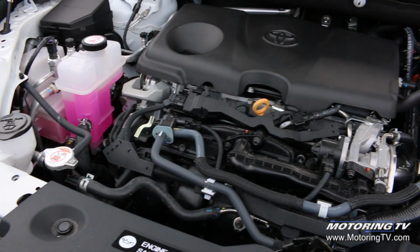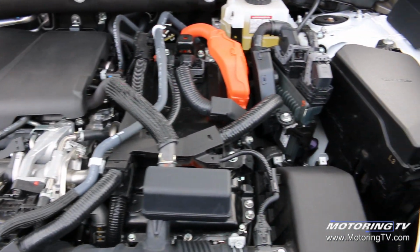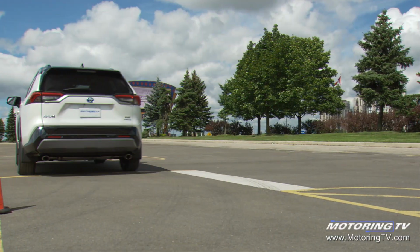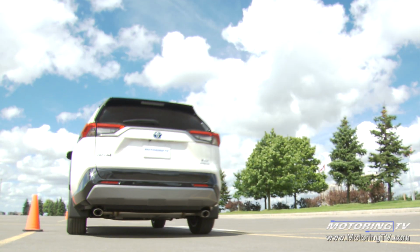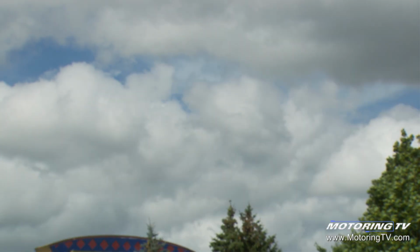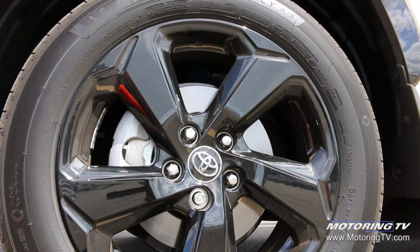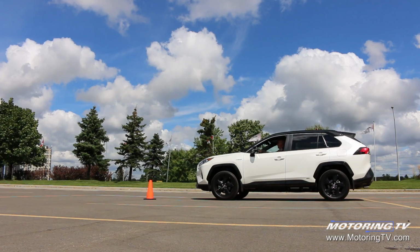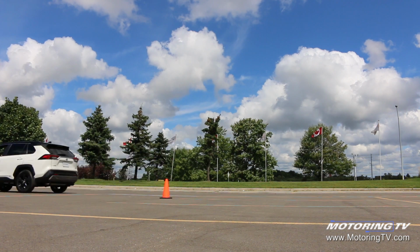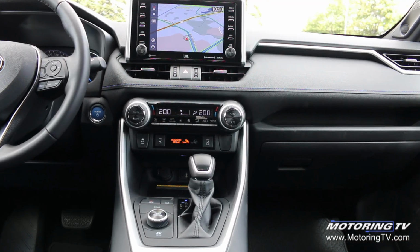There's no noise here because this is a hybrid, and hybrids don't make noise. The hybrid system arrives with a 2.5-litre four-cylinder engine that delivers 176 horsepower and 163 pound-feet of torque. It works with an electric motor that delivers another 118 horsepower and 149 pound-feet of torque, an electronically controlled continuously variable transmission, and a 1.6 kilowatt-hour battery.